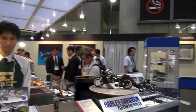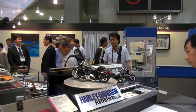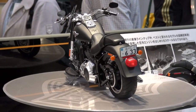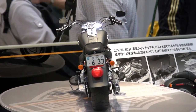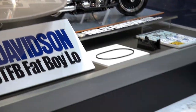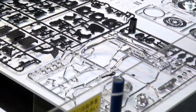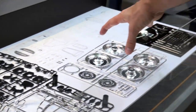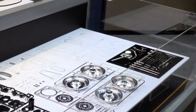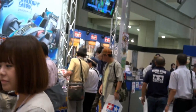This is a 1/6 scale Harley Davidson Fat Boy Low, which is a very cool bike. I'm not much into bikes, but if I had a bike, I think I would get this one, because this is a really cool bike. Amazing parts breakdown here, as you're seeing the sprues all broken down here. From the semi-matte chrome finish of the wheels here, which really match the real bike, which if I step back, you can actually maybe pan over a bit and see the actual real bike there.